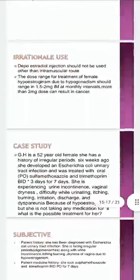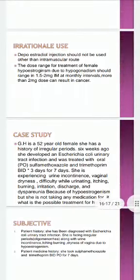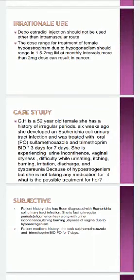After the irrational use, let's come to a case study related to the use of estradiol cypionate. The case study says that GH is a 52-year-old female and she has a history of irregular periods. Six weeks ago, she developed an Escherichia coli urinary tract infection and was treated with oral sulfamethoxazole and trimethoprim BID for 7 days. She is experiencing urine incontinence, vaginal dryness, difficulty while urinating, itching, burning, irritation, discharge and dyspareunia because of hypoestrogenism, but she is not taking any medication for it. What is the possible treatment?